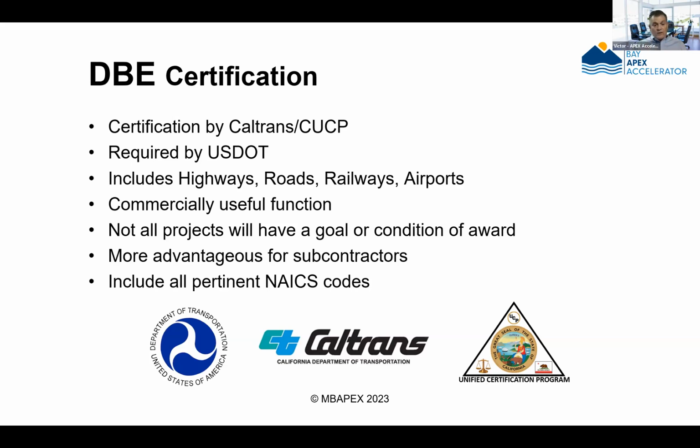It's important that when you're going through the certification process for this DBE certification is that you include all pertinent NAICS codes. So again, it could be that the kind of work that you do is a lot of different things. When you look into codes, you can see that there might be 10 different codes that you can do. So do that. Make sure you include all the ones that apply to you.